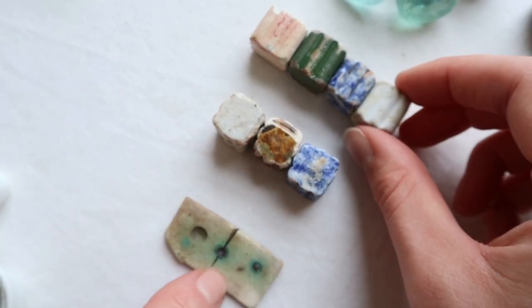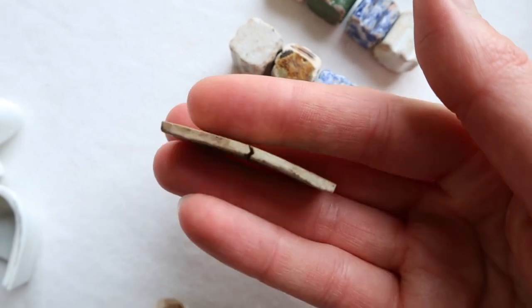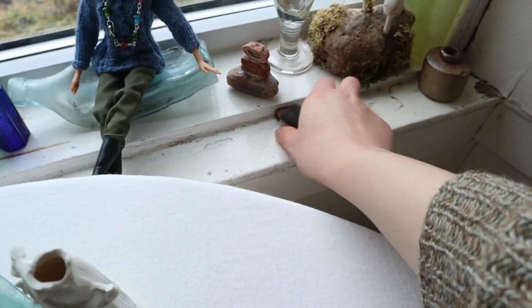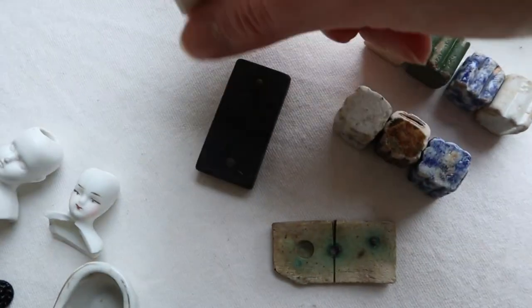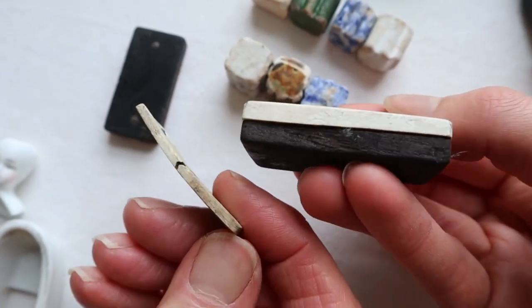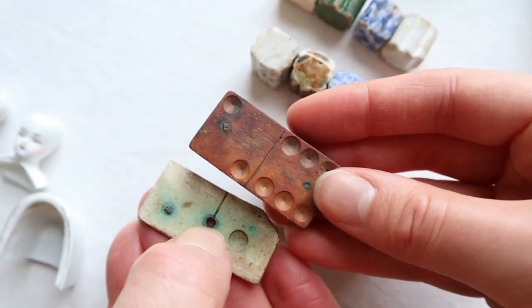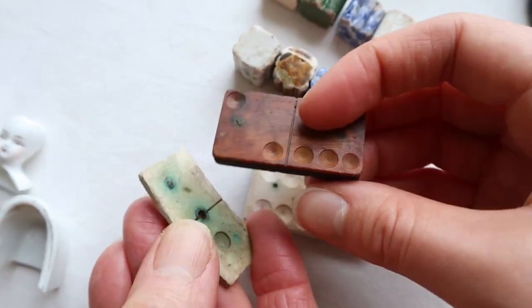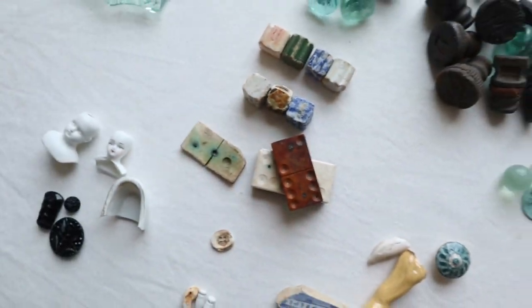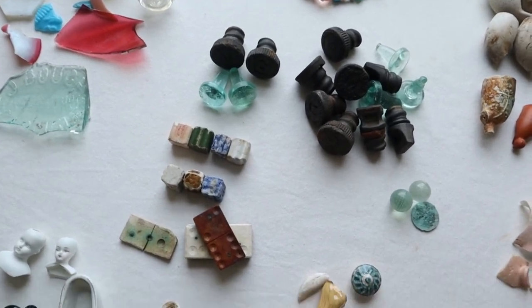And of course, a domino, and it's a number one. Not great condition. Again, we have some more over here. You've probably already seen these, but here are the whole ones. It would have had a layer of ebony on the bottom. This one's just the top bit. It would have been riveted on with a brass pin. Poor thing. They're always nice to find, though. We still really want to find a dice or a chess piece. That would be so cool.